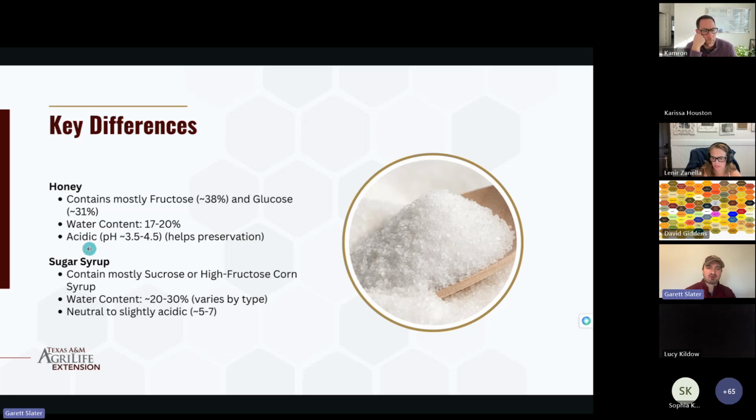Honey is very, very, very acidic, so it has a pH of somewhere between 3.5 and 4.5, and that really helps with preservation. With more acidity, that pretty much pushes back and eliminates any bacterial growth in the honey. And so bees do a really great job of making honey in a way that not only prevents fermentation, but also prevents any bacterial growth or any pathogens that can be deadly or basically ruin the quality of the honey.